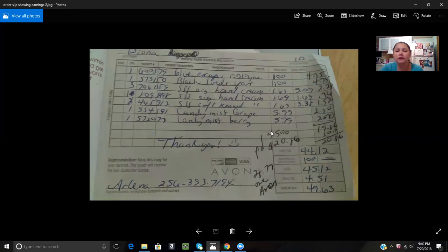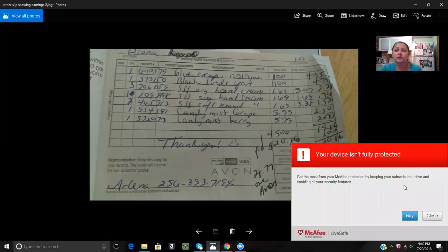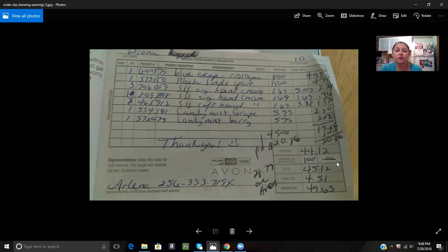So on here, you can see that when I added up all of her order, it comes to $44.12. Again, the dollar processing fee, which makes it $45.12. Local tax, 10%, $4.51. And the amount due is $49.63. And again, just for my sake, and we're playing with Monopoly money at the moment, we have $50, okay? Now, when I pull all of my earnings, I earn $19.86.